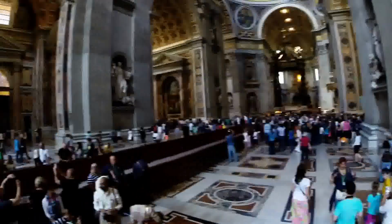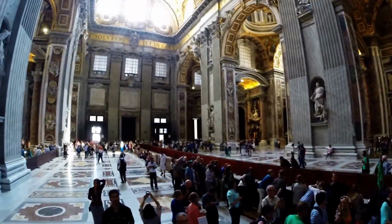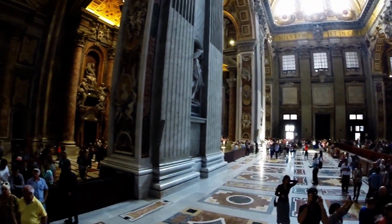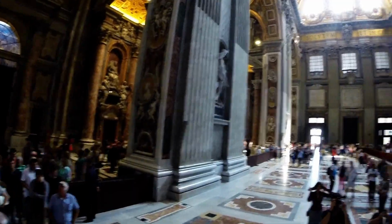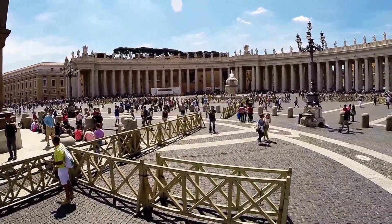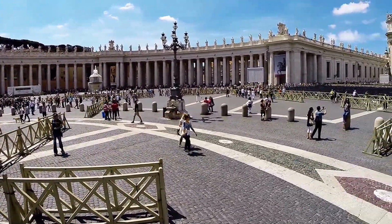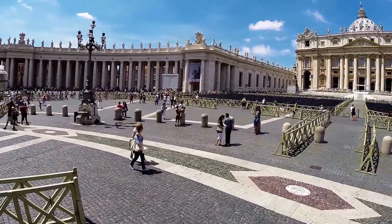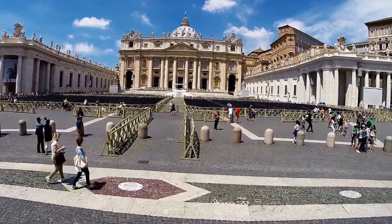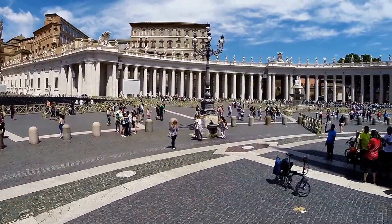Here we're in St. Peter's Basilica. Hard to put into words the scale and beauty of everything. It really was truly an amazing place. And this is in the main center in Vatican City. Again, just so much beauty, so much detail, and the scale is just mind-blowing. It's a hot day.